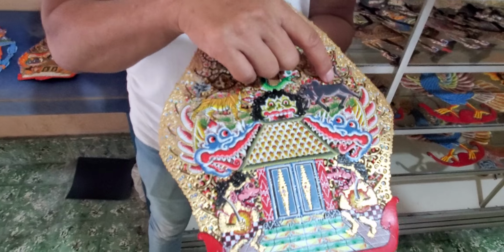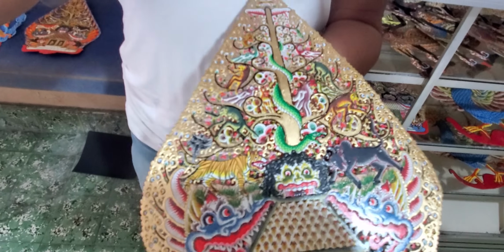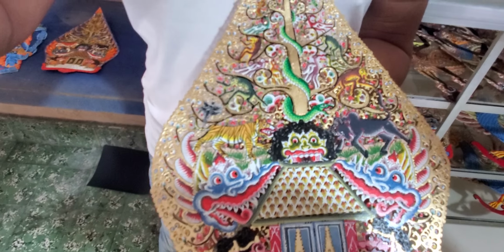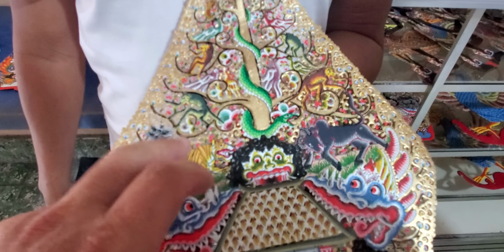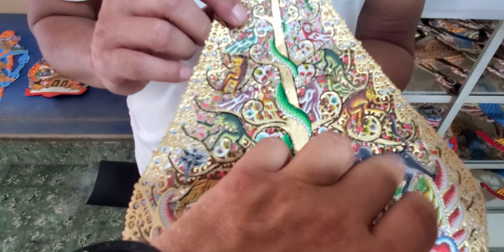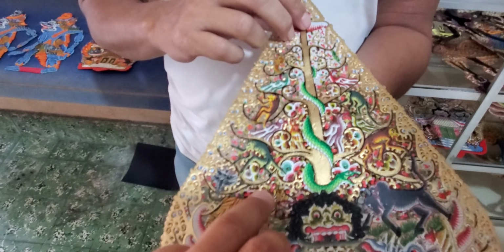And then the tiger and bull are fighting. Tiger and buffalo. The big fighting with the self, with the ego. And the tiger is smart and aggressive, and the buffalo is strong. Powerful, but not smart. The tiger is the mind and the buffalo is the strength.